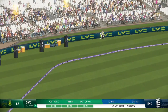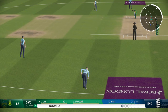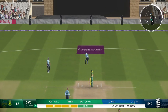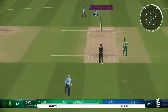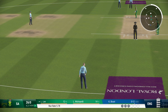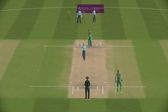Drills that one. Yes. Threaded it through brilliantly. All timing on that shot. Can't afford to go too full again. It helps to switch up your deliveries just to keep them guessing. Still honing in on their lines. The batter happy to let it go through. Just can't seem to get the ball away. That's the third dot ball.